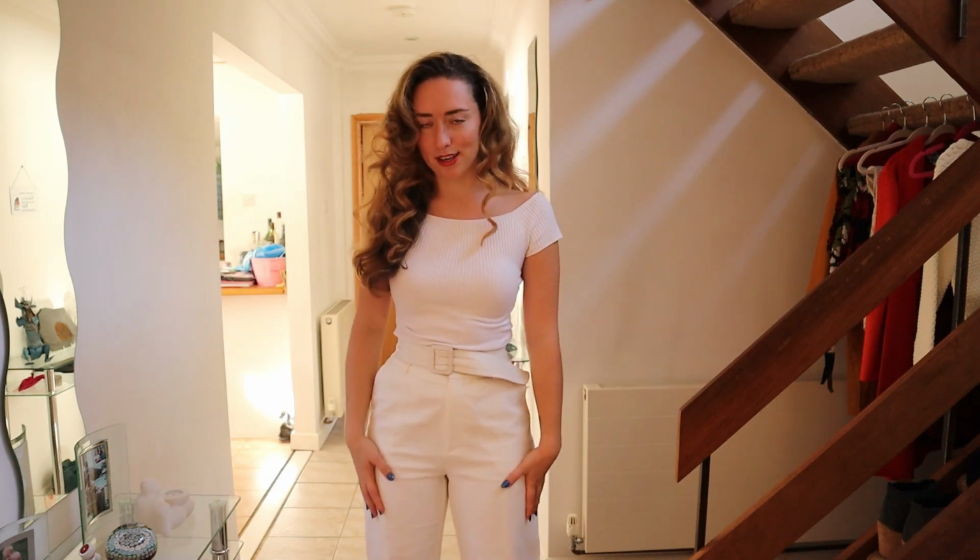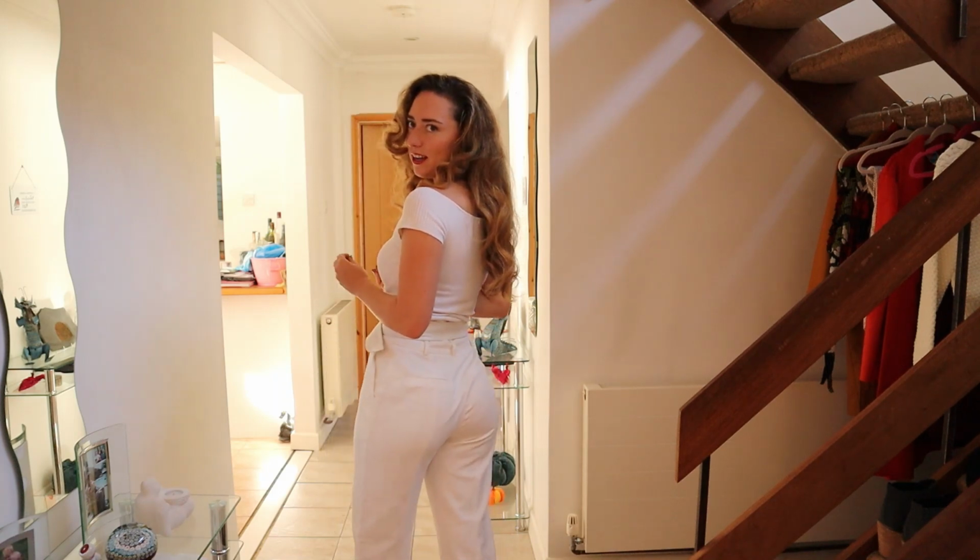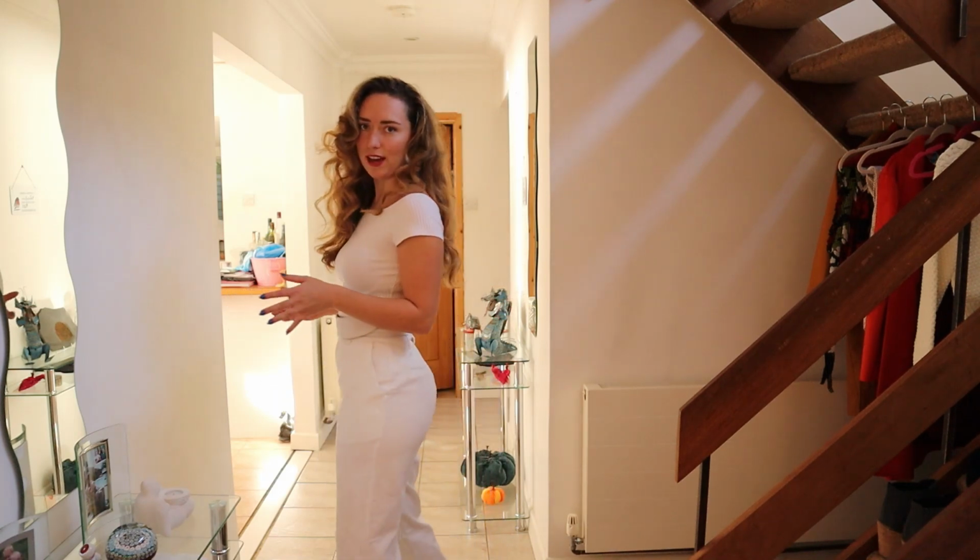I'll start off with what I'm wearing though. So these trousers I thrifted quite a while ago, but I'll link the haul down below. They're just like these wide leg kind of white, almost like linen-y, slightly denim-y. They're like really thick linen, but they're gorgeous and they were brand new when I got them.